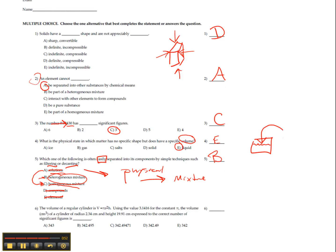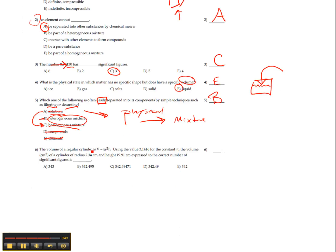All right, now, number 6. The volume of a regular cylinder is V equals pi r squared h. This is a really complicated equation. I don't know why I picked this one. I did it while I was taking minutes in my meeting I was just in, so who knows.